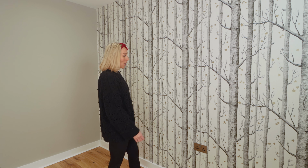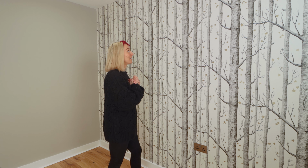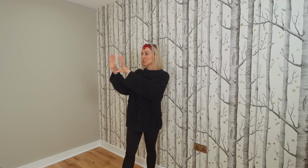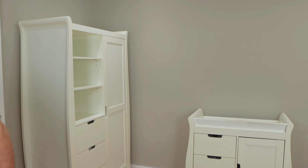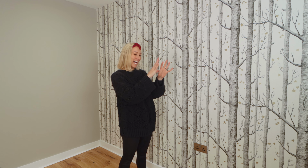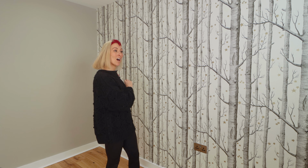It looks brilliant. I'm going to have the cot against this gorgeous feature wall. It's absolutely perfect. And we're going to have the wardrobe over in the corner and the changing table over here. I think we're going to have the chair for his little reading corner in that corner or the corner behind me. Not too sure yet. And then we're going to scatter soft furnishings around after we've got those key pieces in. So let's get on with it.